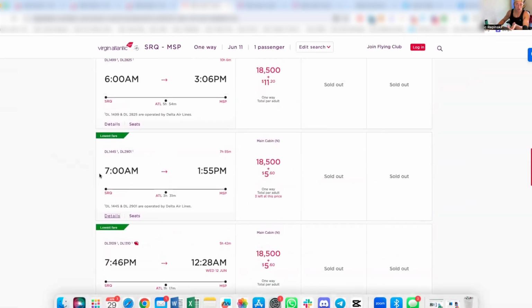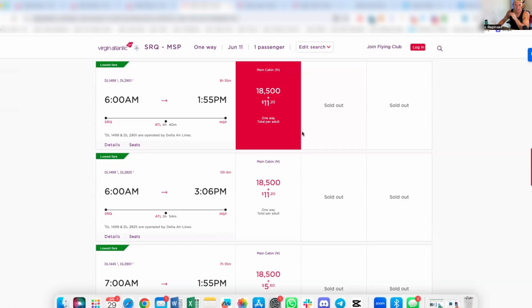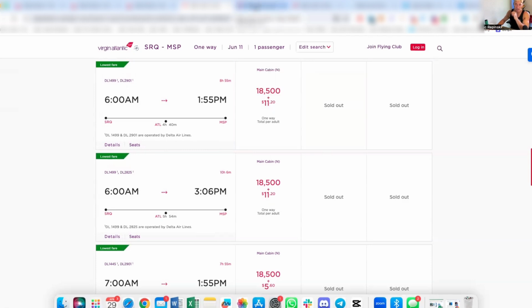As you can see, you can do this, or you'll have even more options if you just choose the one way. So, right, there's a stopover in Atlanta. I just chose SRQ to Atlanta. You're not really going to find any difference in terms of deals, right? The total is still going to be 18,500. It could be all on one ticket. I chose two. I had more flexibility. There were more options of just that one way. And that's something that you can think about.